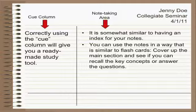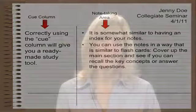Or you can use the notes in a way similar to using flashcards. Cover up the main section on the right and try to recall the key concepts listed on the left. Then cover the key concepts on the left and conduct a review again. Or some students prefer to phrase the left column notes as questions.